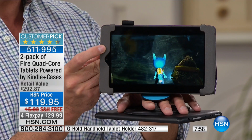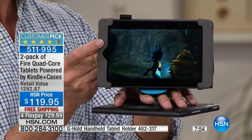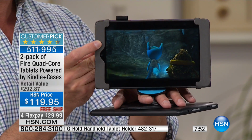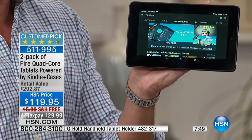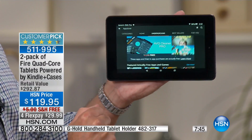Just some really, really fun, good stuff. So if you're an Amazon Prime member, you get access to tons of extra videos and tons of extra music and those sorts of things. Even if you're not, you have access to something called the Amazon Underground. The Amazon Underground is an app store, okay?